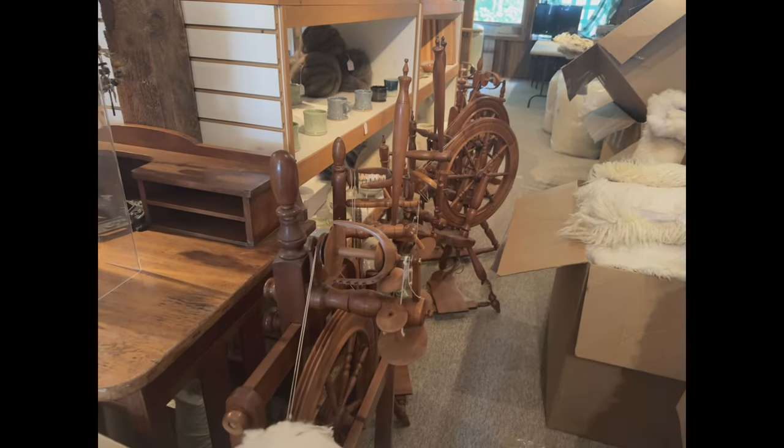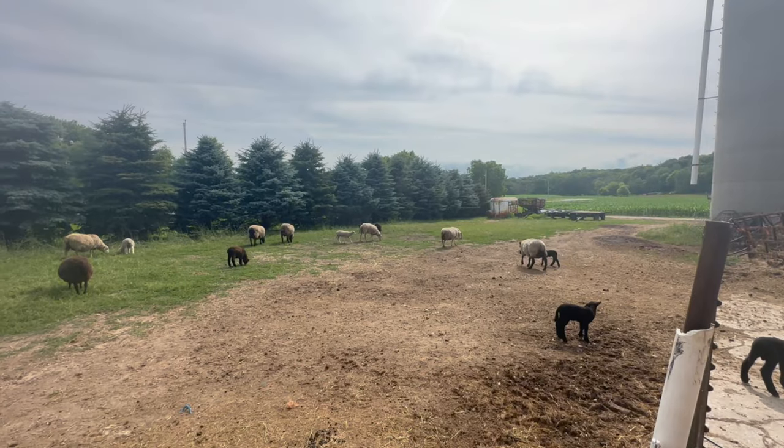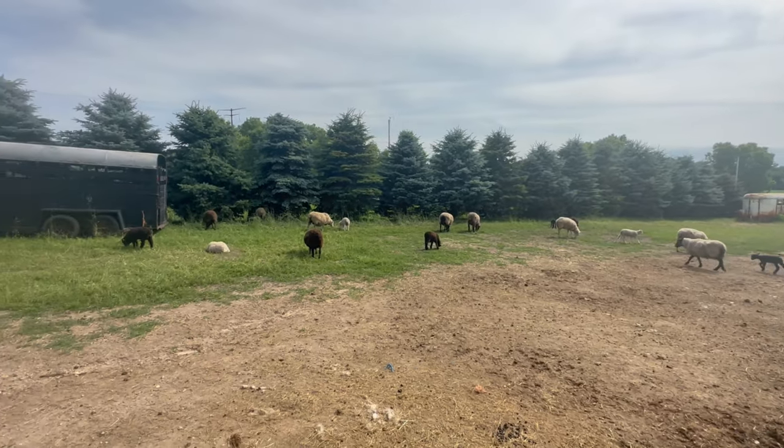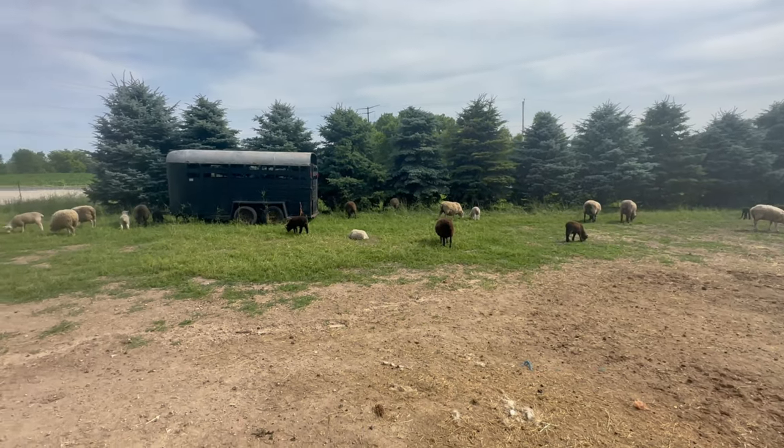Again, I forgot to tell you all that while going to a friend's cabin in early July, I found a sheep farm, so of course I went and I bought a CVM fleece, and it's perfect.